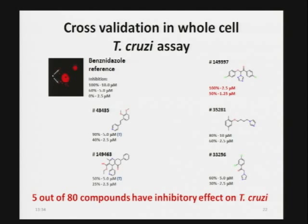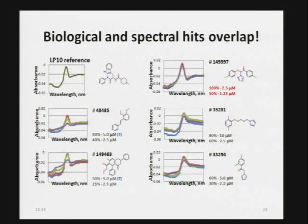Now our question was how these two sets of compounds overlap. And we were very pleased to see that biologically active hits entirely overlap with the 5 truly positive hits, and the compound which was best in the biological screen was also best in our screening assay.